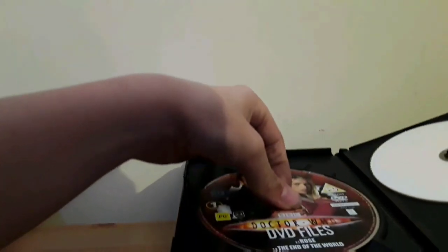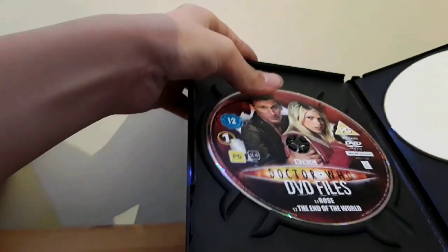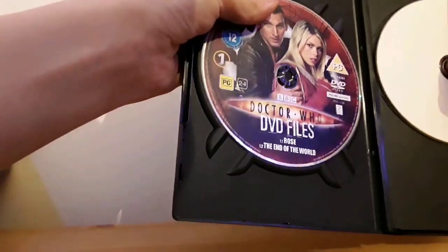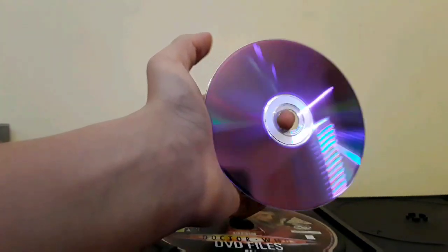Rose and End of the World. I haven't seen them ones, I don't think. I'll have a look. Disc 1, it doesn't tell you what there is on disc 1, but it's just an easy pull out. It's Blu-ray now. A little smudge there. Which will play on my PlayStation 3 because that's for Blu-rays.